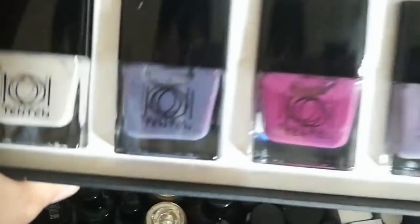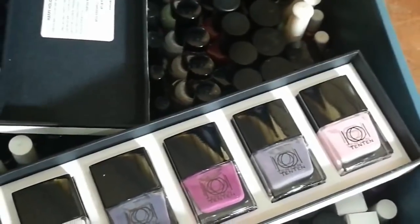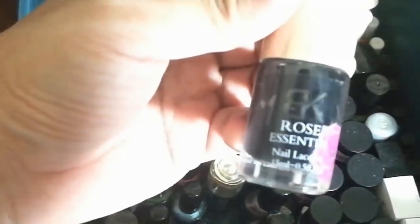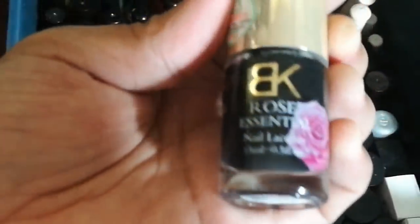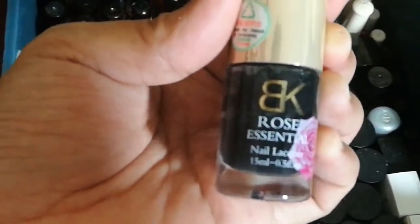Okay, HBC. Okay, let's go to the third floor. Okay, third. Oh my God. Ano tong nasa box na ito? Some of them is one of my nail polish. 10-10. So, 20. Okay. Rose. Essential BK, wow. BK, Burger King, huh? Pang stamp. Ayan guys. Oh, sorry, girls. Guys and girls. Ito ang magandang pang stamp.